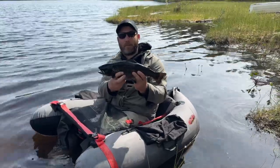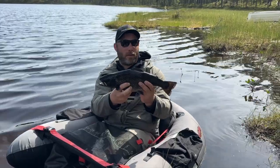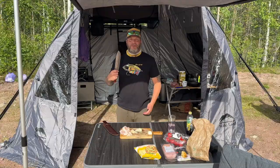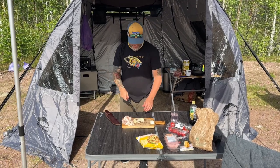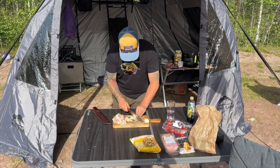So Niklas caught one on a size 18 dry fly, really, really nice trout, a fat one, really good. Well done. Time to chop some onion with my small Bowie knife. A must have. Just do them very thin.